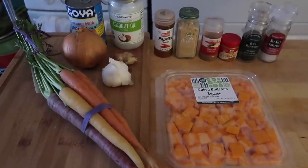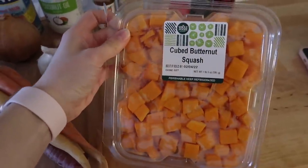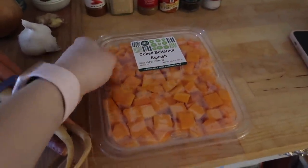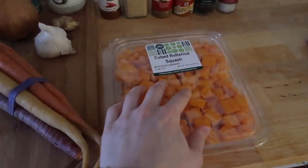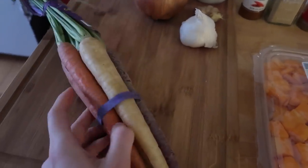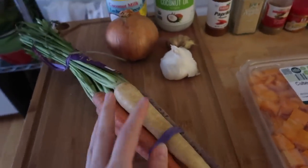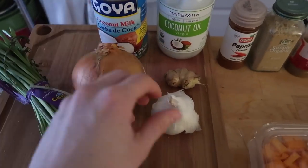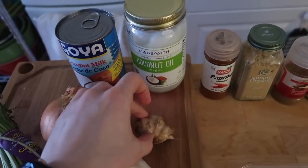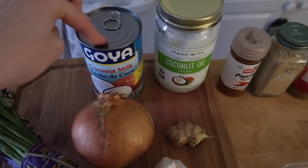These are all the ingredients laid out. First I have some butternut squash. I bought the one that was already cut and cubed because it makes life so much easier. You need about the size of one butternut squash, some carrots, about 3 or 4, one whole onion, 4 cloves of garlic, and a little bit of fresh ginger. And then coconut milk, just one whole can of it.